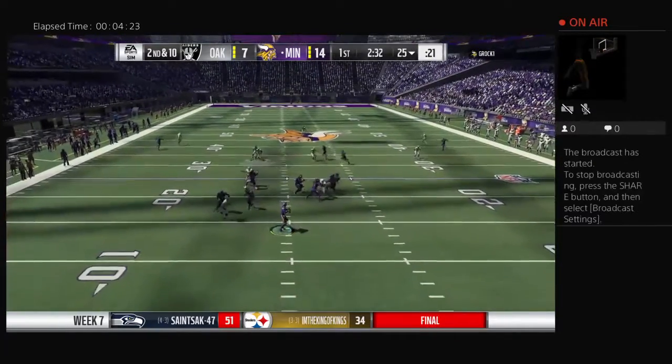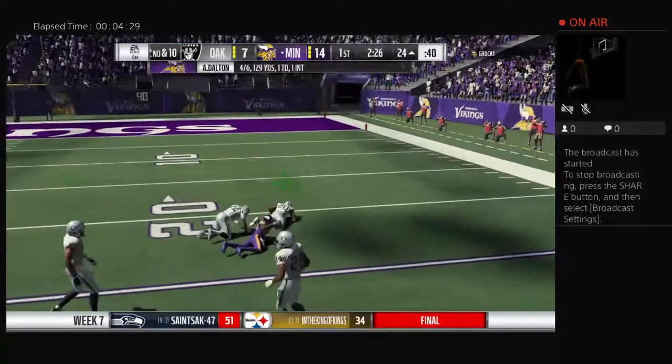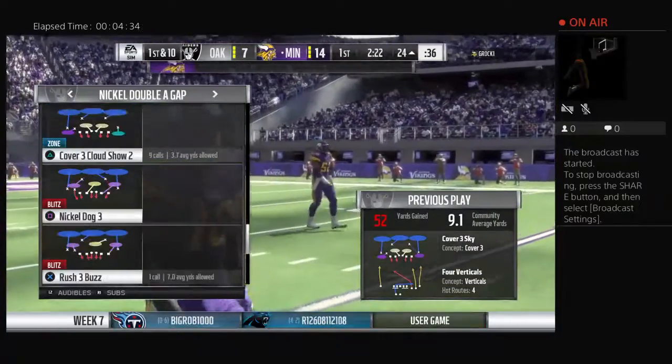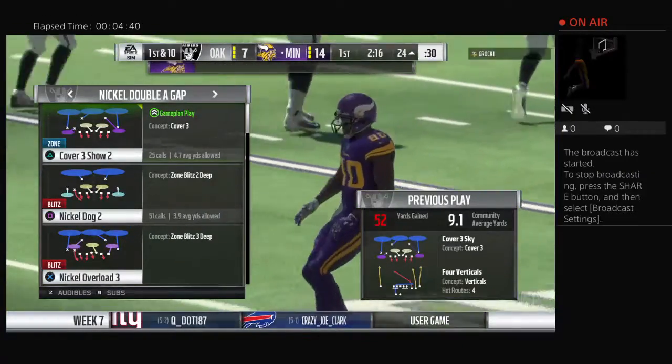Passing again. Dalton on 2nd and 10. He's going to air one out. It's caught inside the 25. A big play there for Minnesota. 52 yards. The last drive he threw the pick, but he's not shy. He's going downfield again there.